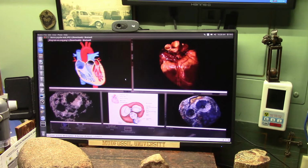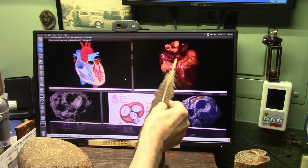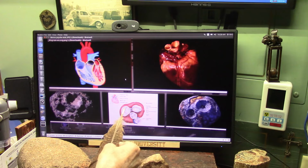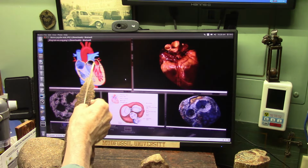Okay, I guess I'm going to wrap it up for the heart here. This is Bennu, Bennu right here. It's just what it is. And these are the valves. The top breaks off right here.